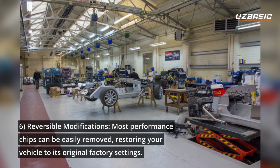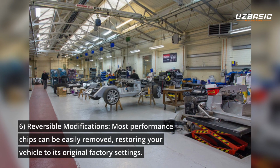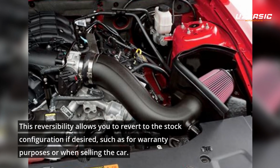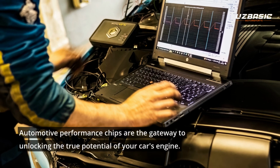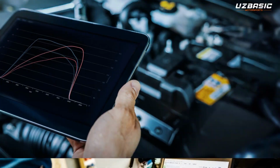6. Reversible modifications. Most performance chips can be easily removed, restoring your vehicle to its original factory settings. This reversibility allows you to revert to the stock configuration if desired, such as for warranty purposes or when selling the car. Automotive performance chips are the gateway to unlocking the true potential of your car's engine.